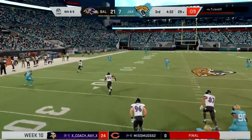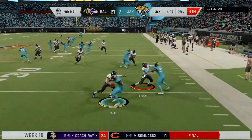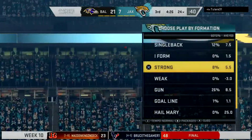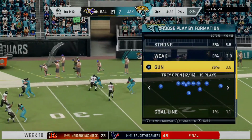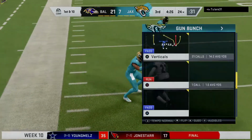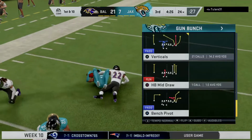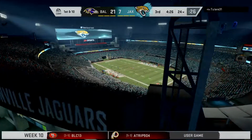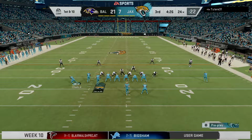Only 2 punts for him last week in the loss as he gets this one away. This will be fielded at the 17. You call that an even 50 yards on the punt with 7 on the return. And the Jaguars go on offense, first down and 10. Jaguars come to the line to start their next drive. They're down in this game.